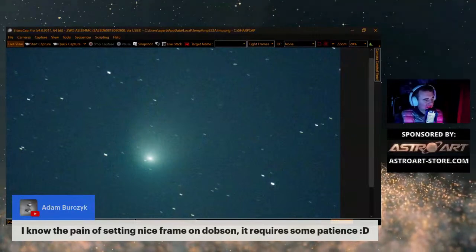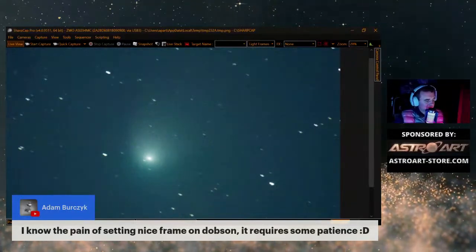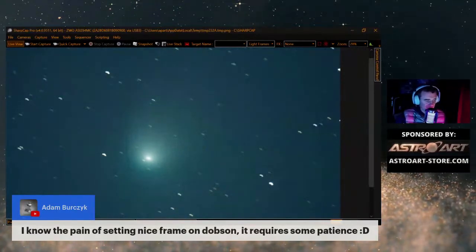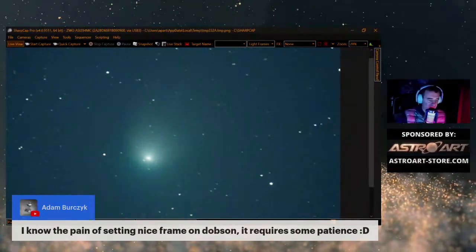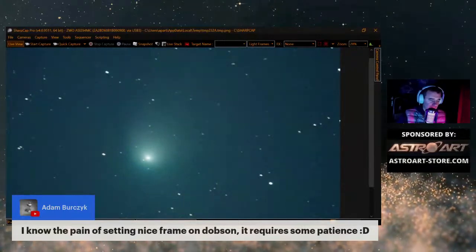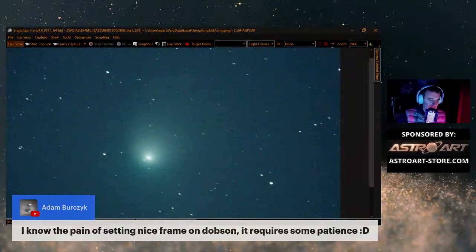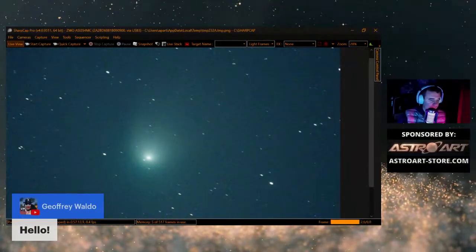I know the pain of setting nice frame on Dobson. It requires some patience, of course. Especially without tracking. Hello, Waldo.